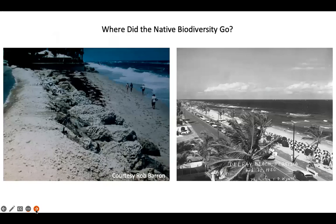So if these are our historical ecosystems, where did they go? Why is it that we're trying to restore them? These two pictures are both from Delray Beach, but they offer a great perspective for what happened to the biodiversity. In this left picture, you can see a small patch of A1A. You can see how close that is to the water and that there really is no dune system whatsoever here. In the other picture, you can see some non-native coconut palms, A1A, and then beach right there. So that was in 1956 for this picture.